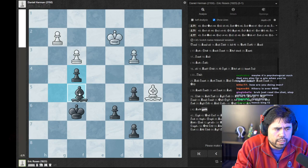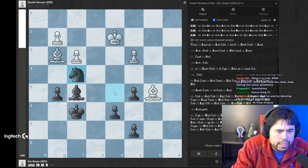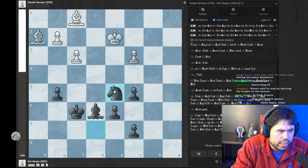Because white's bishop can't touch anything here, whereas black's bishop can attack the pawns. And black has an extra pawn, so he can create a passed pawn in the center of the board. So bishop f1 is a good move. Knight to g6 played here. King e3, knight e7. Okay, white waits. White waits. And now he blunders bishop c4.